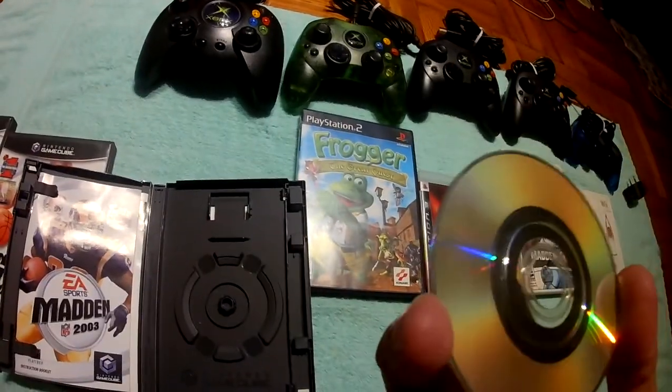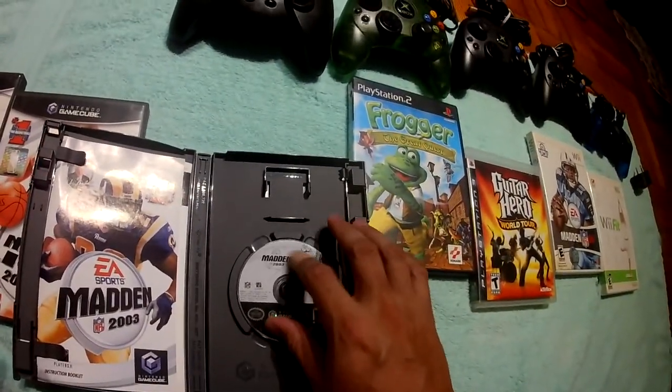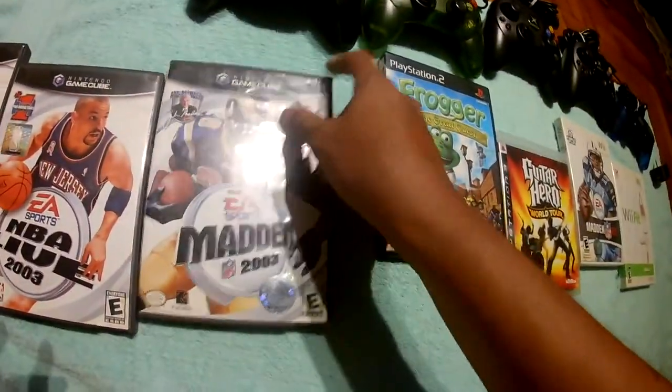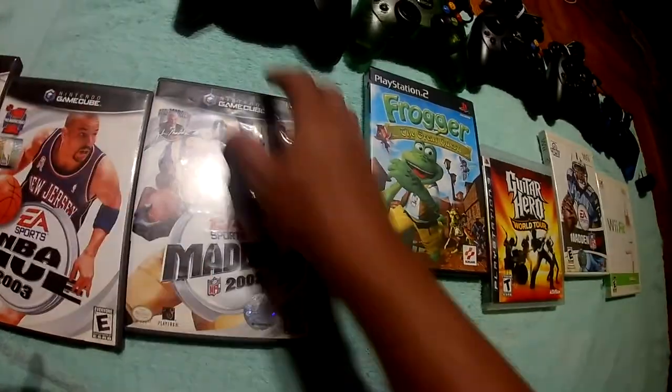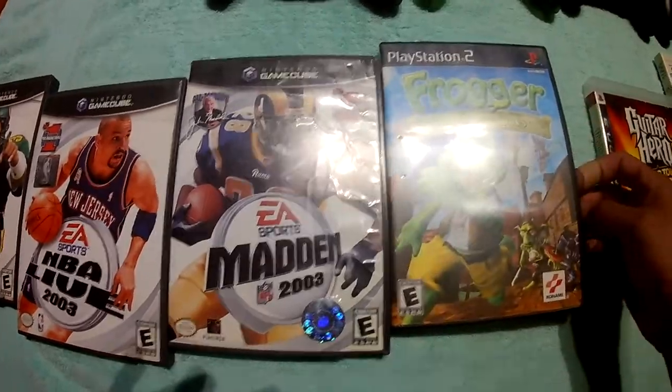I hope that's not a crack. That doesn't look like it. It looks like the sticker is peeling or something. All of these cases were really sticky, and the remotes from the sale I got it from, so I did wipe it down with a little soap and warm water.